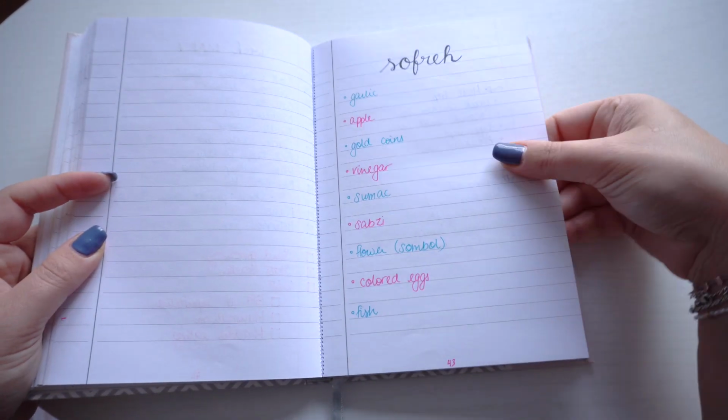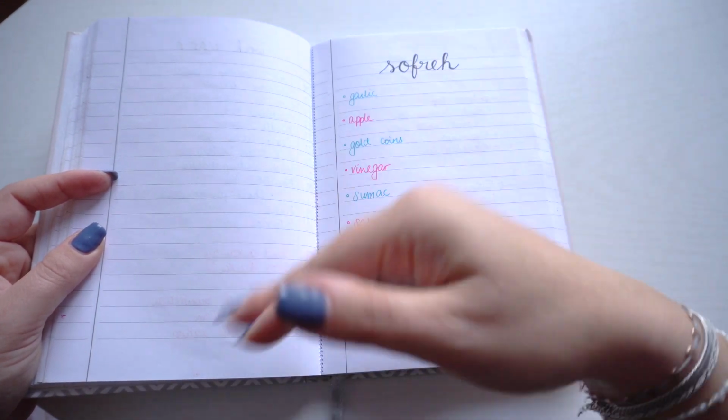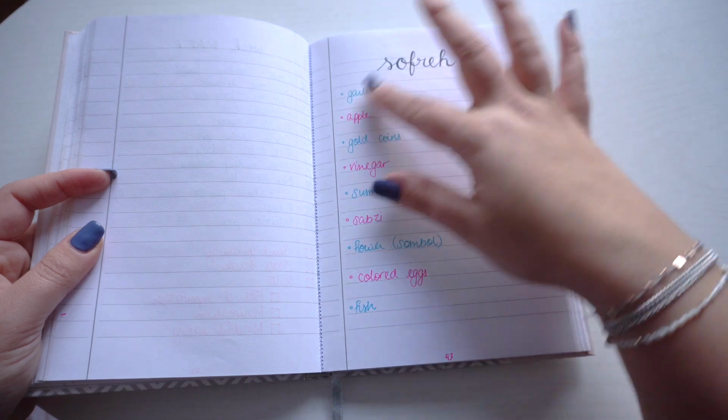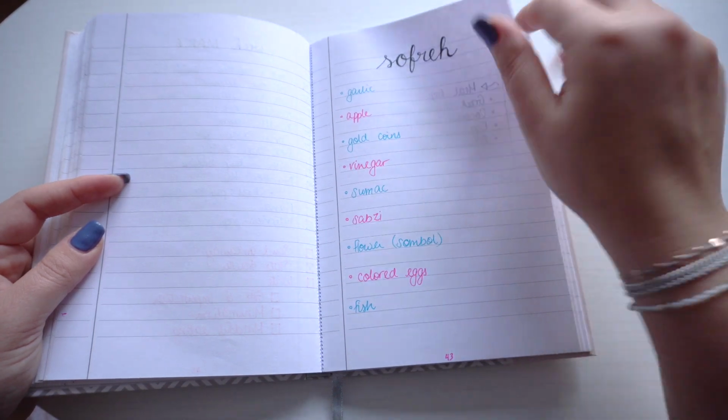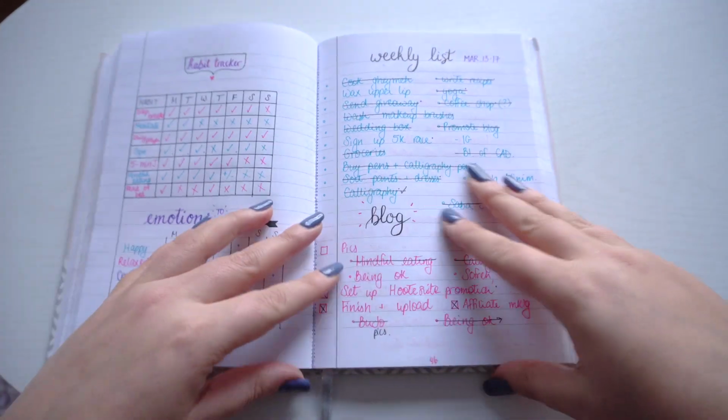Memories. This is for the Persian New Year. I wanted to create, it's called a sofre, which literally means place setting almost. Things I wanted to add for my sofre. Meal plan again. To-do list. So I guess it's a lot of the same.